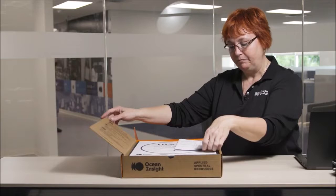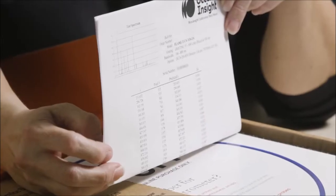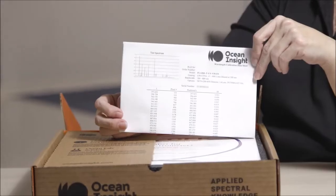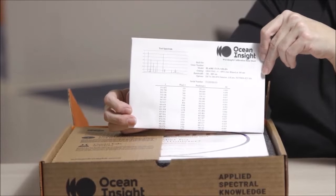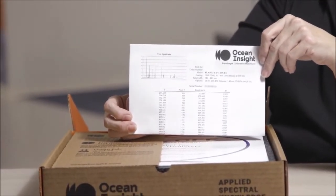Inside of the box, you're going to find the paperwork, and this paperwork is going to give you information on your serial number for your spectrometer, as well as your wavelength calibration information. You'll use this information if you need support or to register your spectrometer on our website.